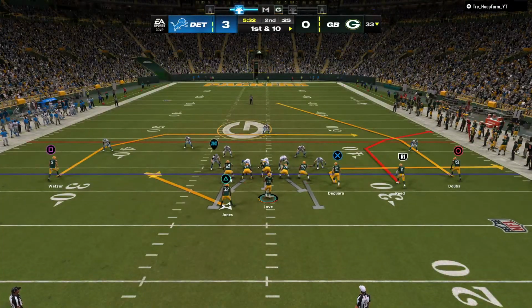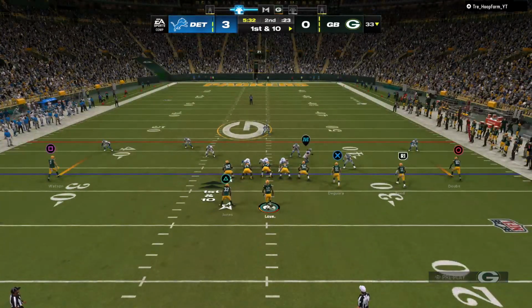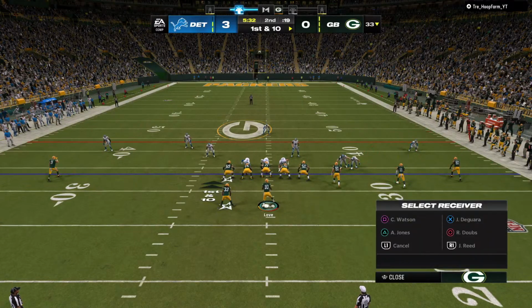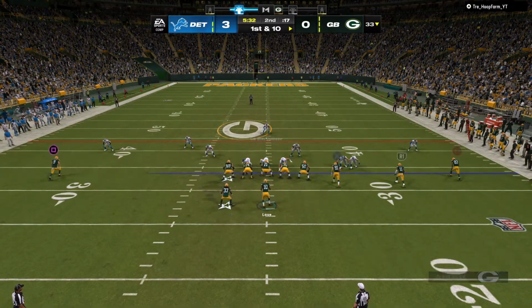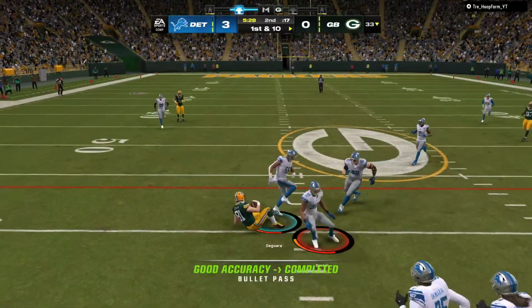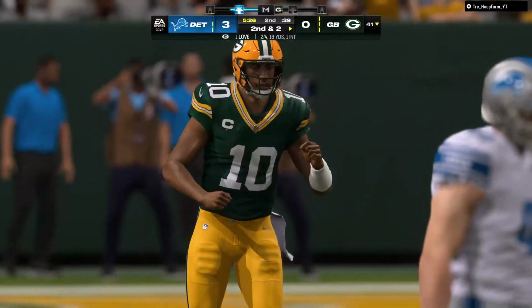About set to get this drive started. The Green Bay offense at the line. And for this offense, Charles, you got to think kind of crucial here to put something together on this drive, because remember last time out they threw the interception on the very first play. And you can't afford to let this defense keep building any more momentum.